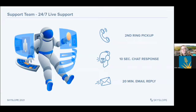And if that wasn't already pretty exciting for you, check out the response times right over here. If you call us, there's a second ring pickup. My personal favorite is this 10-second chat response. You heard me right, 10 seconds. And that's my personal favorite because instant gratification, right? You need help and you need it quick, especially in real estate. And then a 20-minute email reply. Maybe it's not as urgent or you have a list of questions. You can go ahead and email a support contact.